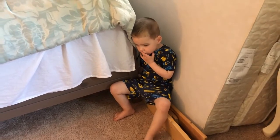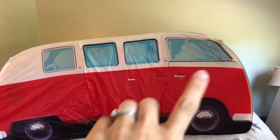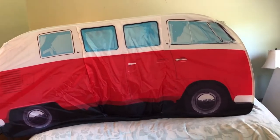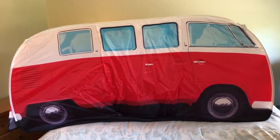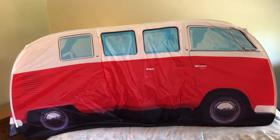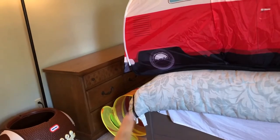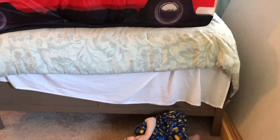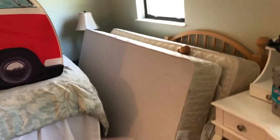This room looks kind of crazy. I think I'm going to take this tent. It's a tent of a Volkswagen car that Gray got for Christmas, I think. I think I'm going to put it outside in the backyard today. Along with this caterpillar tunnel. I think I will do that too, so we can actually free up this guest room. Over here is kind of a mess.